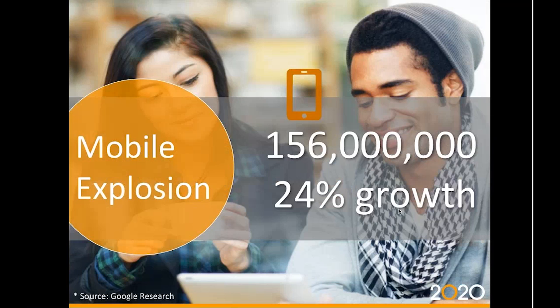Today, more than 156 million Americans own a smartphone, a number that is growing 24% annually. In the past 5 years alone, mobile has gone from an emerging trend to the new standard. Nearly two-thirds of Americans own smartphones, according to a 2015 Pew Research Center study, and that number seems likely to only rise in the next year.